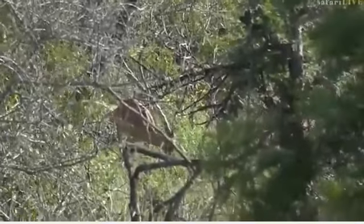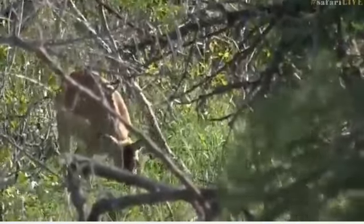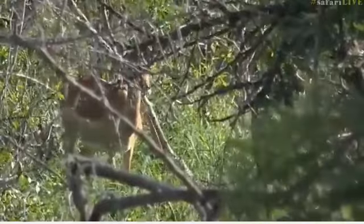There the impala are also feeding. Looks like they're feeding on some sedges or some grass through there. There we go. Looks like a sedge that impala was feeding on.